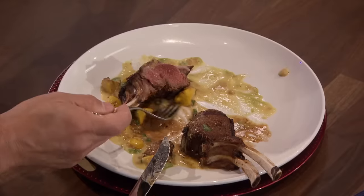I'm not getting a lot of spice. The outside is brown, but there's rawness in the middle, so. Yes, don't like to see that at all at this stage.